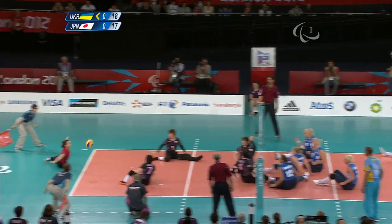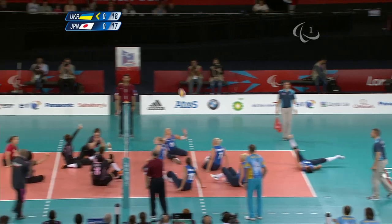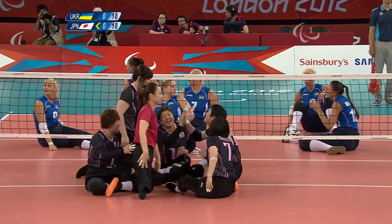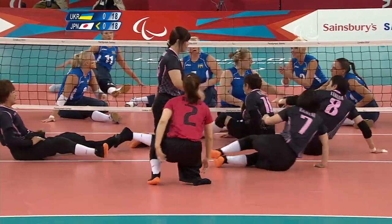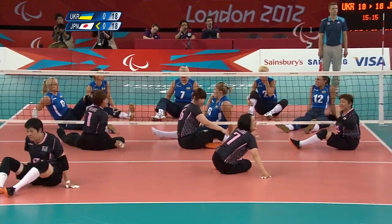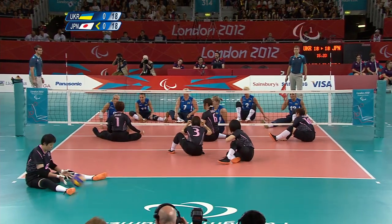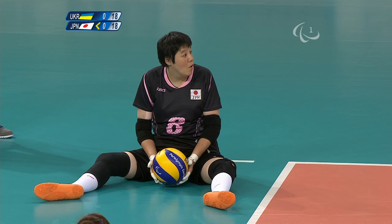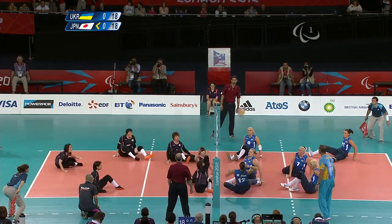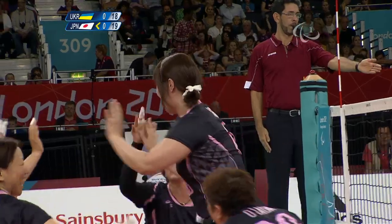Ponomarenko now at the back of the court. Kept alive superbly there. And Japan come up with the point. Credit to the libero, Awano. That ball seemed destined just to clip the inside of the court and go away for another Ukrainian point. And Japan in the lead.